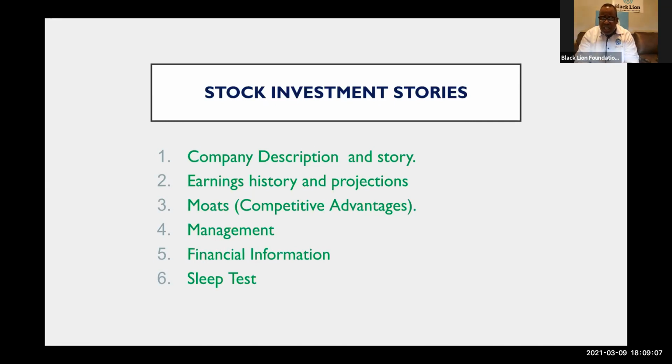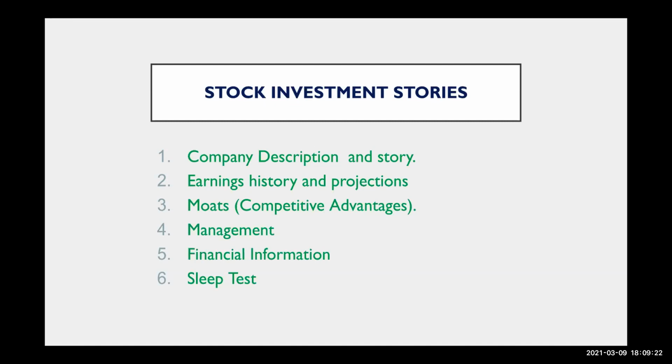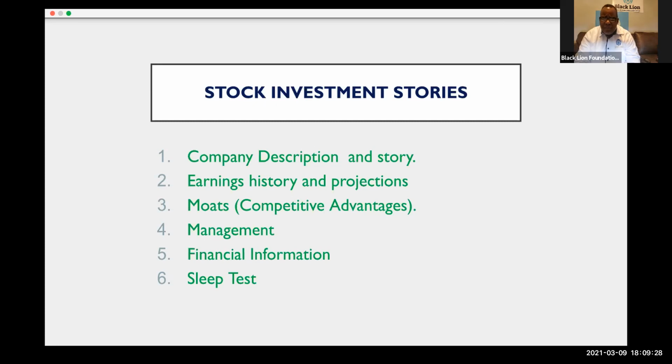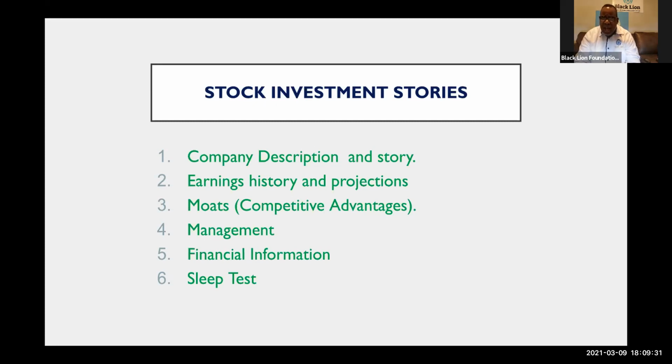Some of the things that you want to consider when you guys are doing your stock stories today, they don't have to be exactly this way, okay? Because everyone has their own different style in the way they present things and certain things that might appeal to them more. But obviously, you want a general description of the company and hopefully a story of why you think it's a good stock, just a general story and outline. Hopefully, you at least have some general idea of the earnings histories and the projections. Moats, if you have a moat that you can talk about, some type of competitive advantage, it's always nice.